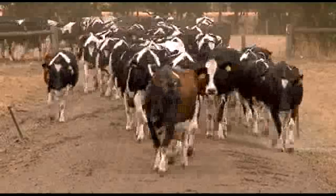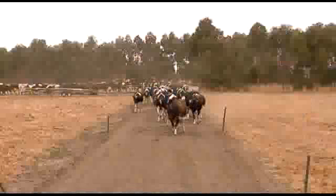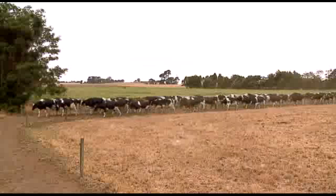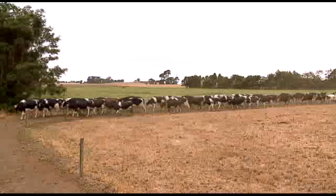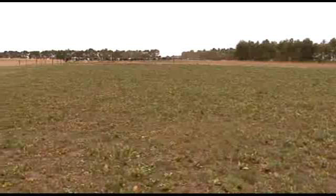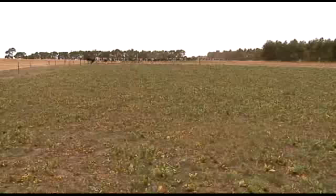One of the first things they did when they started in 1978 was to establish hardened laneways to make it easier to move the herd. They also find that there is an improvement in herd health and lower cell counts, as the cows' udders are cleaner and there are fewer problems with the cows' feet.